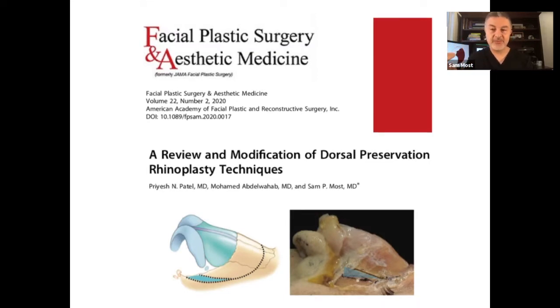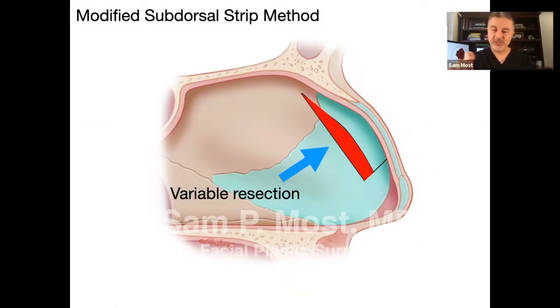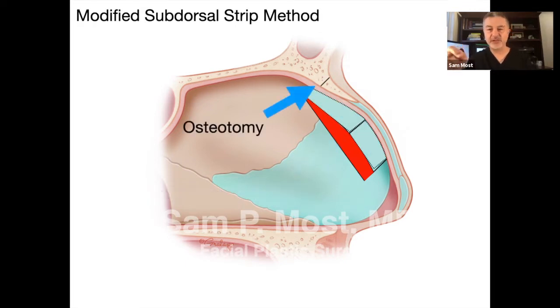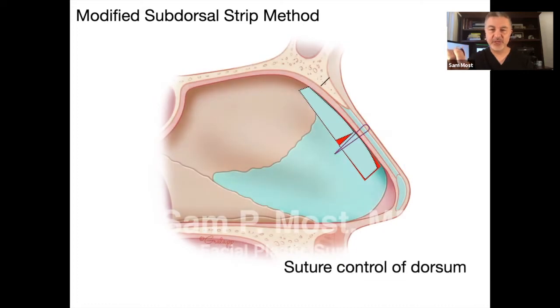The way that I've started approaching this for now about a year, just over a year, is to do a subdorsal 4 to 5 millimeter strip that we preserve and then resect below this. And a flexible cut in the dorsal segment is made, has been proposed previously by Fausto López Ulloa and others, to allow this to flex down and osteotomy superiorly as a standard, and the entire segment flexes down into position.